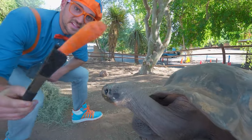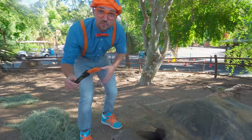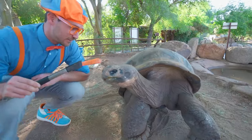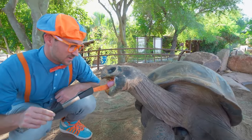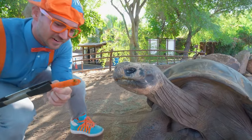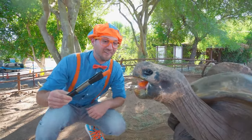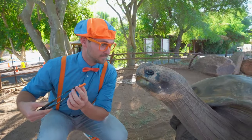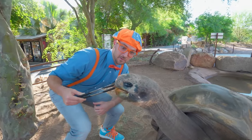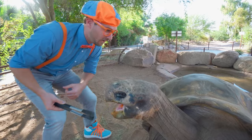Check this out, this is a carrot and I'm using tongs, because tortoises have really strong jaws and might bite my finger off. Here you go. Whoa, oh, whoops, it slipped. Here you go. Whoa, okay, would you like a little bit more? Yeah, okay, here you go. Oh, there you go, whoa.